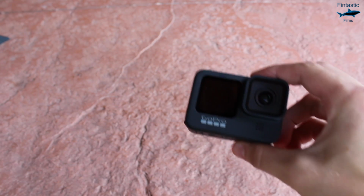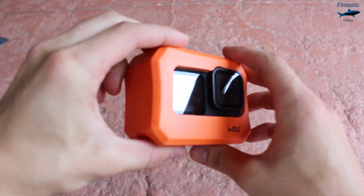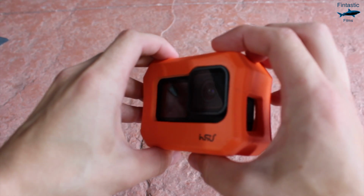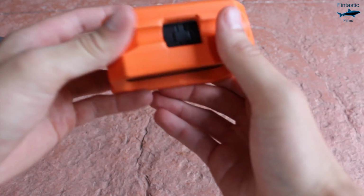Moving on, we have the GoPro Floaty. It may come as a shocker to some of you, but I have never used nor had a floaty mount for any of my GoPros. Considering all of the water activities I do, this is definitely useful for people like myself.